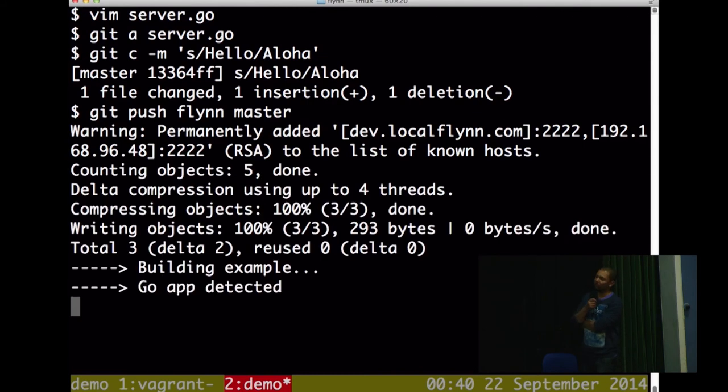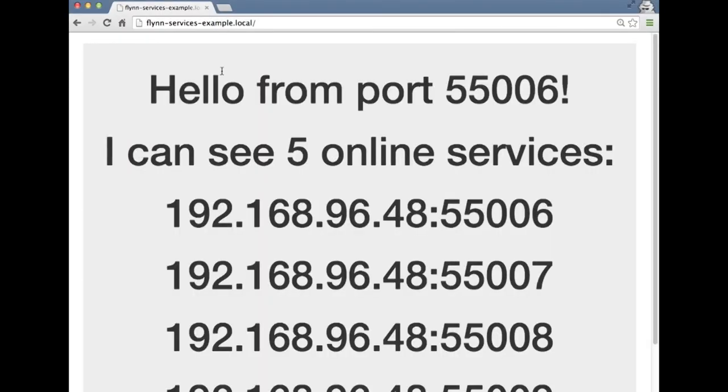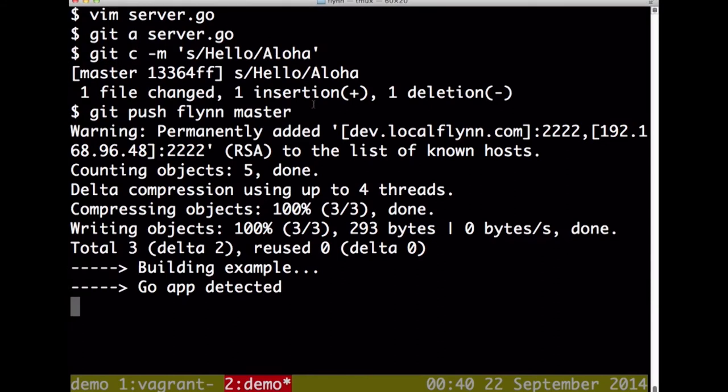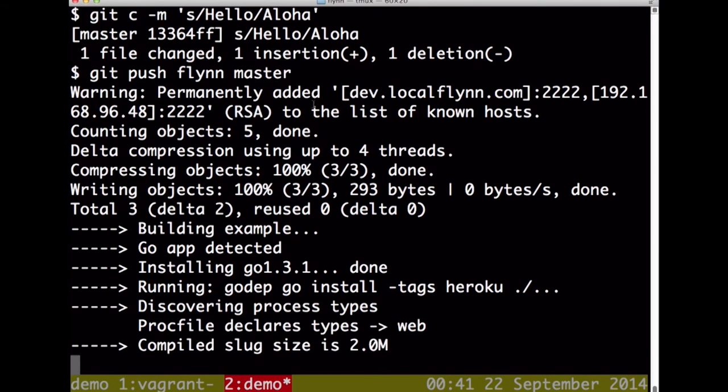It's the same process. The Heroku buildpacks step in, detect I'm trying to build a Go app, install Go, things like that. But as you can see, it's still saying hello for now, because I've not actually created a release until that push finishes. So here it has detected the Go app, and it's installing Go and my dependencies. Once this is all finished, it'll say, okay, create a new release.